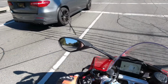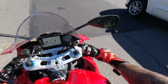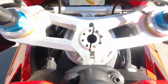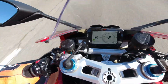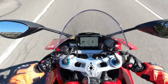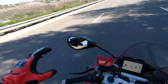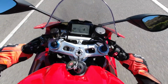GLC 63. I like these. Super nice. Right here, one of my favorite views. It's coming down Newport Coast. That's a beautiful view of the mountains over here. That beautiful ocean. Perfect breeze.